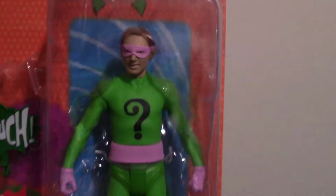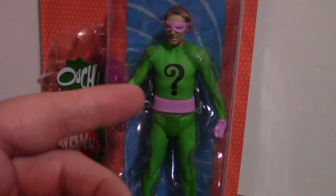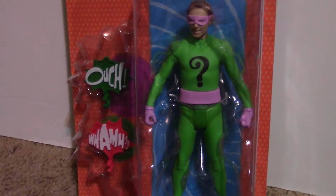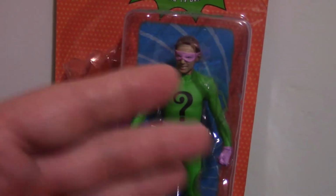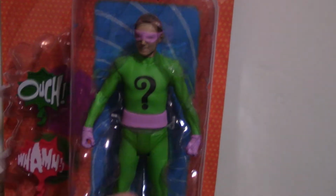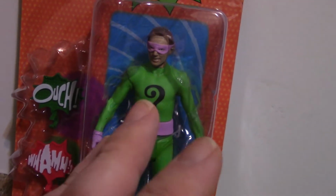because this is the definitive Riddler, and it's so simple. Anybody could put on a suit. Anybody can get this green. Maybe it was just a green shirt, green sweatshirt, green tights. They could have a question mark put on their shirt. They could draw one on their shirt. I mean, it's that simple. And the mask, I mean, you can make a mask out of anything. A piece of cloth, a Halloween mask, anything. But this is just, to me, the perfect ideal Riddler.